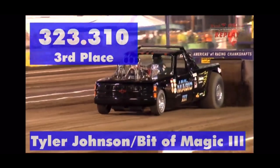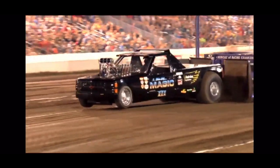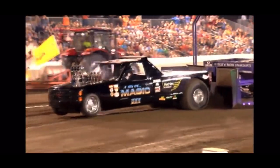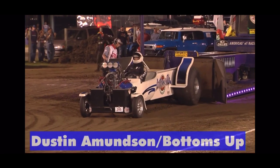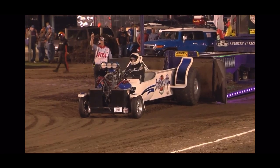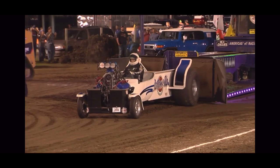3:23.3. Bumped his trailer main back into fourth place. 3:23.3, Tyler Johnson, Bitter Magic 3 out of beautiful mod class, with a little tractor called Double Trouble. And we're gonna see another Kielmeyer out next.